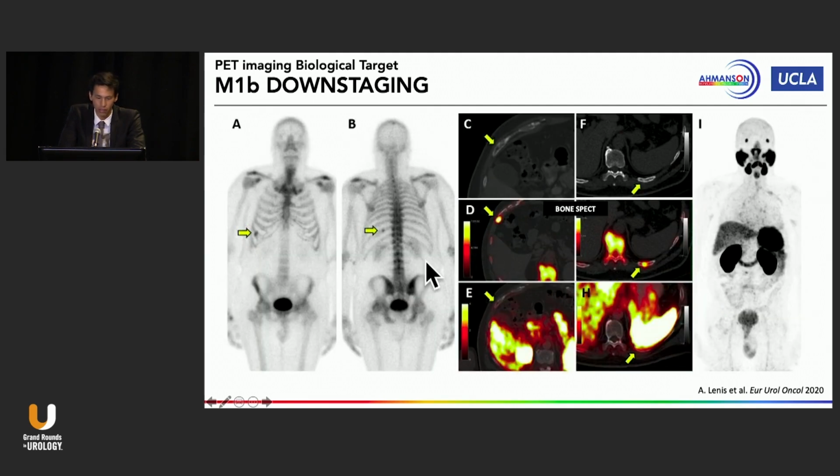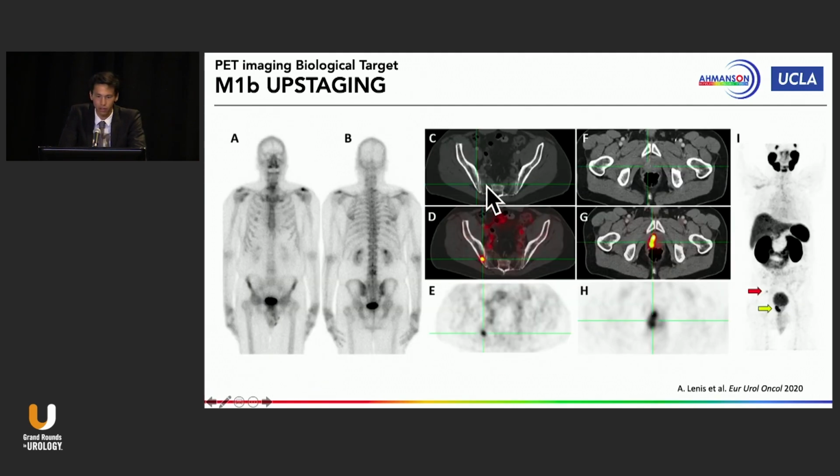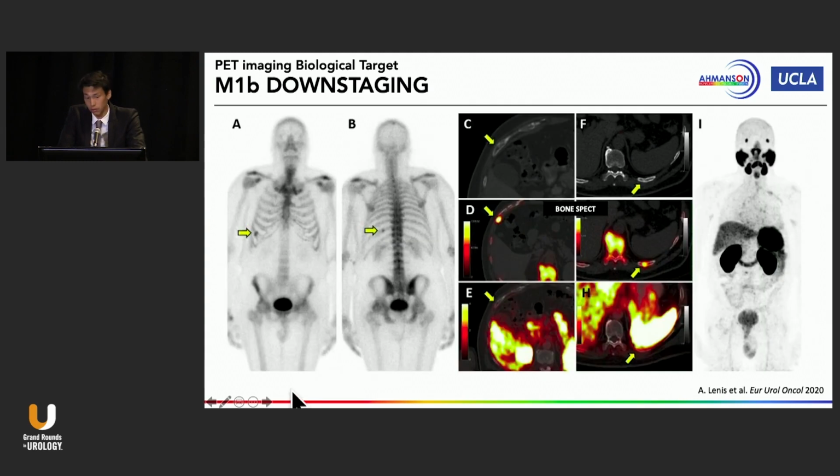Of course, if you look back retrospectively, you can see a little bit of sclerosis on the CT. You can see maybe a little bit of uptake on the bone scan. But the scans were called negative initially. But it can go also the other way around. You can downstage patients. On bone scan, you have a lot of non-specific uptake. It's just bone remodeling.